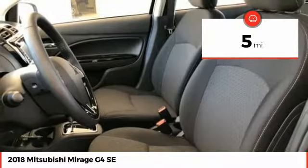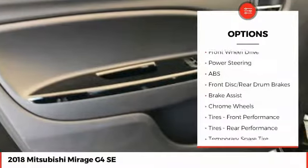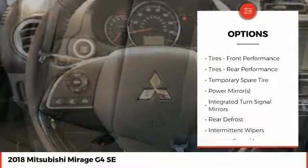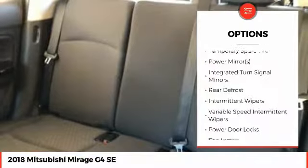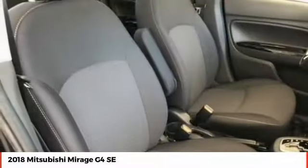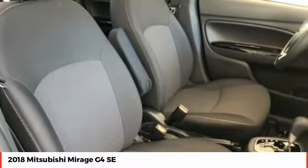Here are some of this vehicle's great options: stability control, traction control, anti-lock braking system, keyless entry, backup camera, steering wheel audio controls, leather-wrapped steering wheel, Bluetooth, driver airbag, adjustable steering wheel.